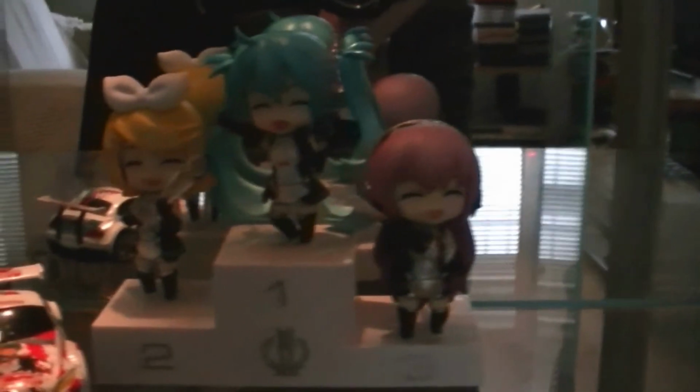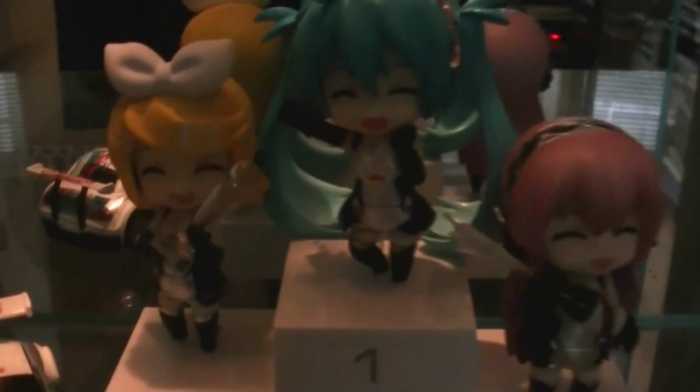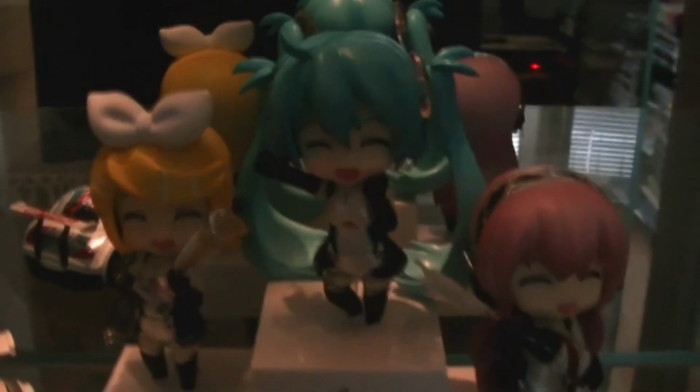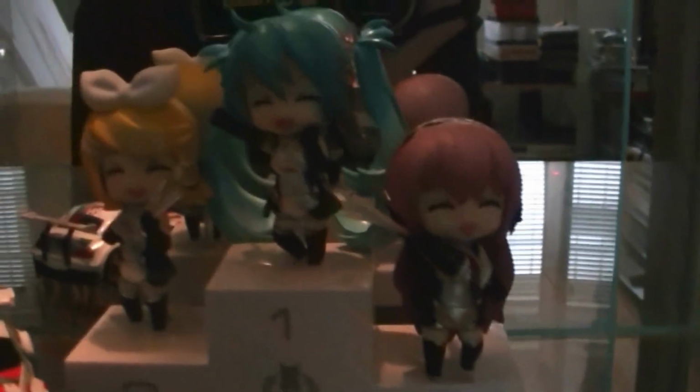So as you can see here with the Nendoroid Petite set, really cool. Completed it finally, hopefully. And as you can see, it's very cute and adorable. You can see the lights actually flickering off the racing car there. Really nicely detailed as well. You can see all three girls on there on the podium. Rin, Miku, and Luca from Vocaloid. So as you can see, all three of them on there, really cute and adorable.